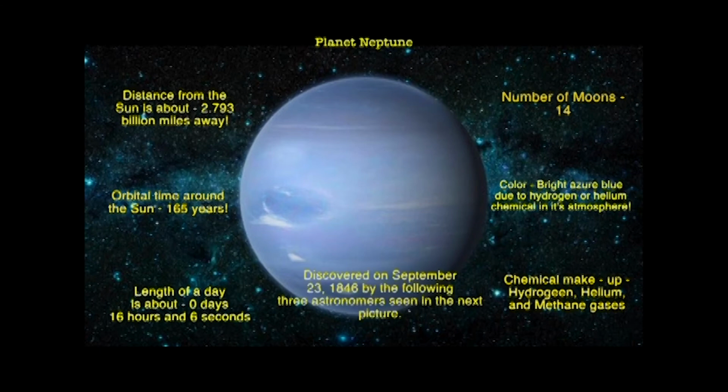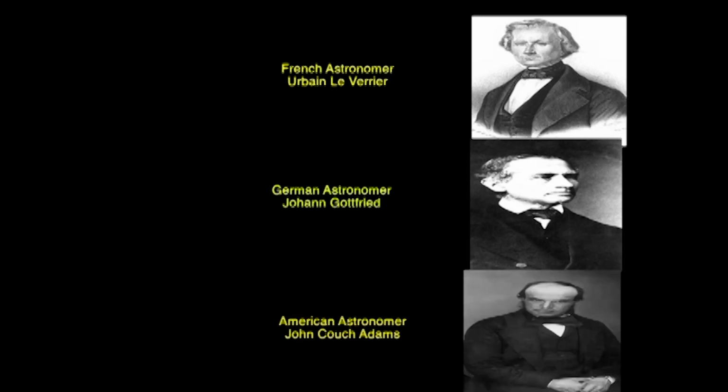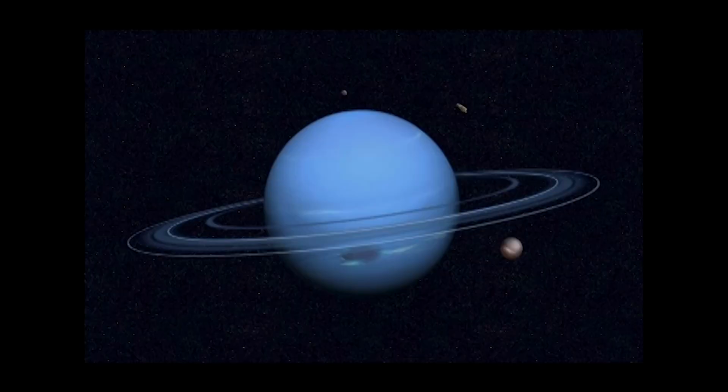Discovered on September 23, 1846, by the following 3 astronomers seen in the next picture. French astronomer Urbain Le Verrier. German astronomer Johann Gottfried. American astronomer John Couch Adams.